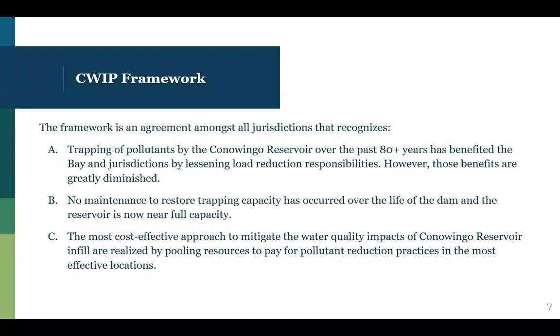So the framework is really an agreement amongst all of the jurisdictions that recognizes these three core attributes. One is that the trapping of pollutants by the Conowingo Reservoir over the 80+ years has benefited all of the Bay jurisdictions by lessening the load reduction responsibilities so far. However, as we've just discussed, those benefits have now been greatly diminished by that Conowingo infill. So now the load that the dam was holding back is now coming through, and that benefit is no longer there.